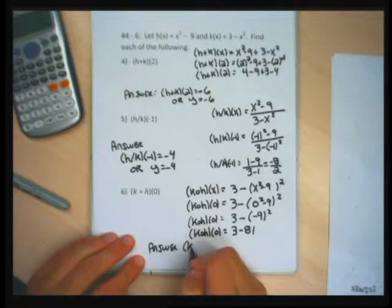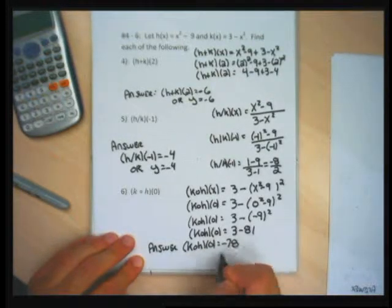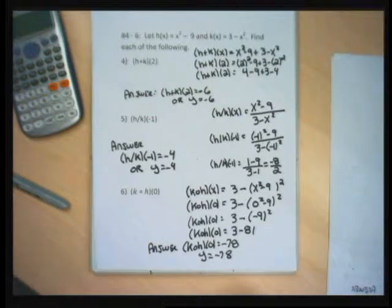So for an answer, I can write k composed with h of 0 equals negative 78. I also can say y equals negative 78. If you just wrote the number negative 78 without any letter, I could live with that. But if you wrote x, it would be wrong because x is 0, and what I get out when I plug x in is a y.